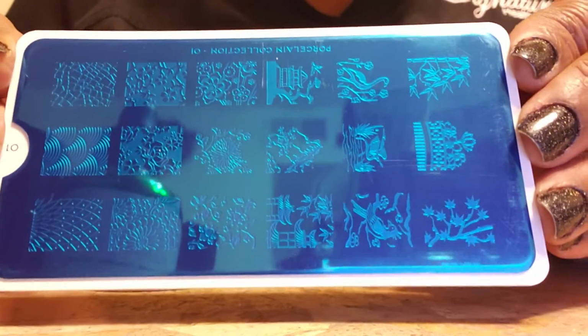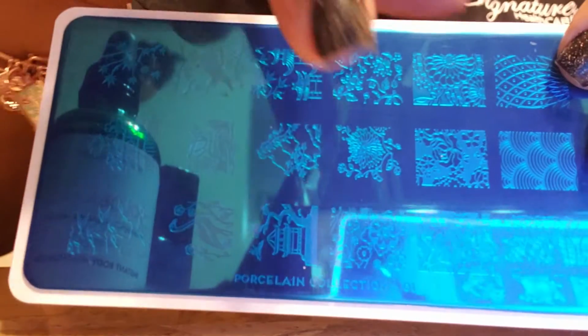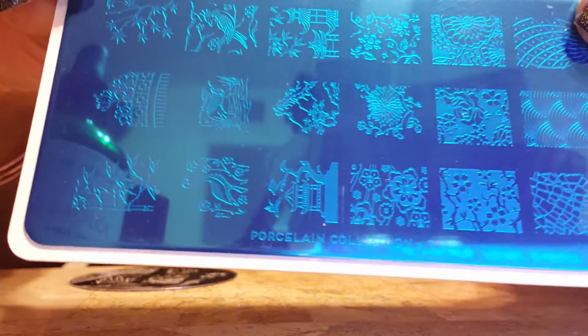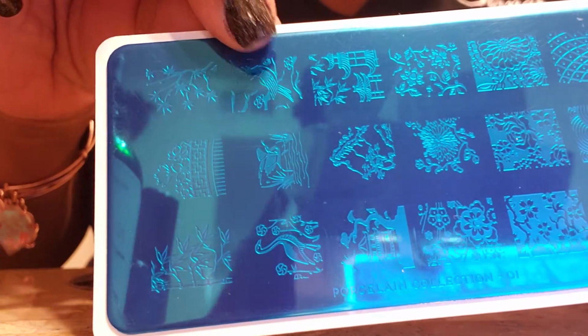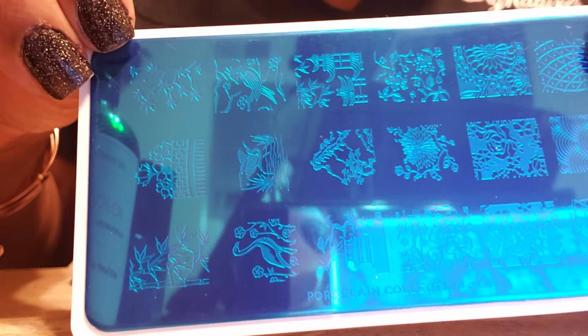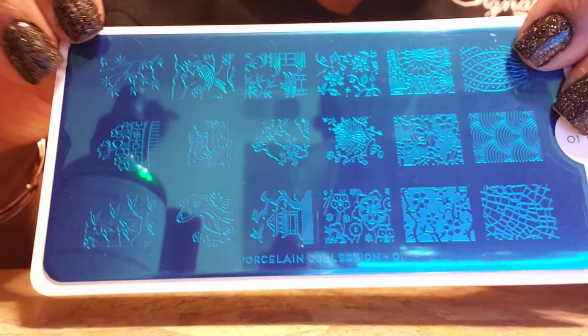I'm going to do a stamping demo, and I love that some of this is a full image. I know you can't see this well, so I'm going to try to show it to you better, but I love that house, little house right there, and I hope you can see that. This little bird right here, that little bird right there. These are nice images. Now, the number 2 plate is just a bigger version of some of these images, but you get less.